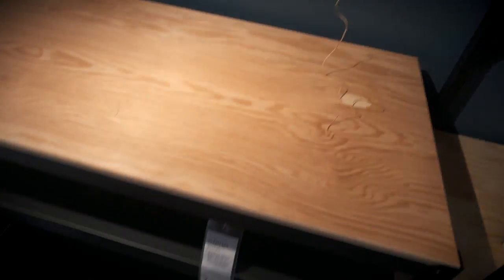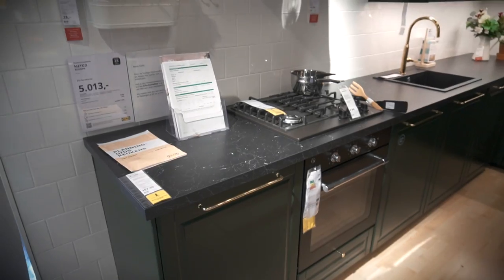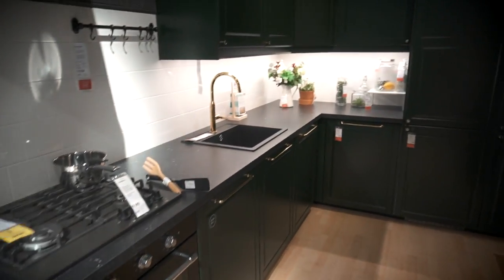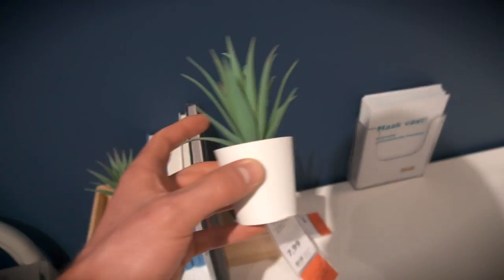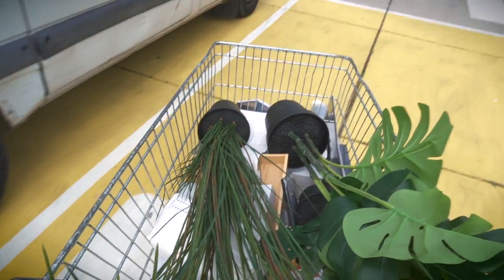Oh, this would be really handy for my camera stuff. I'm writing this down. We need a kitchen, guys. I need this. I bought way too much stuff. But this hot dog is delicious.